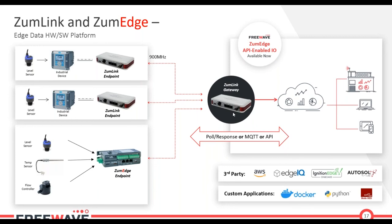Moving to the right-hand side of the screen here, we have our ZoomLink gateway. And the gateway hardware is the same as the endpoint hardware. If we had a repeater in here, it would be the same hardware. We have a 3-port model. We have a 4-port model. We have a board level. So there's lots of variations depending upon your application needs.